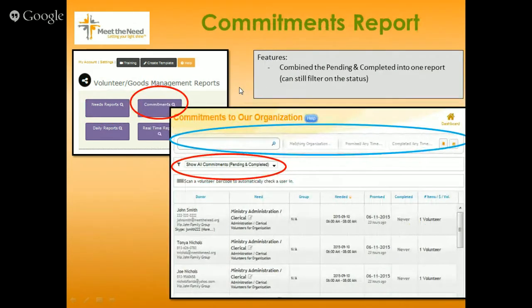The commitments report is the report that shows you what commitments have been made to the needs that your organization has posted. Commitments made by volunteers. It used to be 2 different reports, pending and completed. Now it's 1 report where you can sort by pending or completed. And of course, the other search features that you had before are still there with keyword, the category type, the date promised, the date completed, as well as your reporting and your export. All of that is the same.